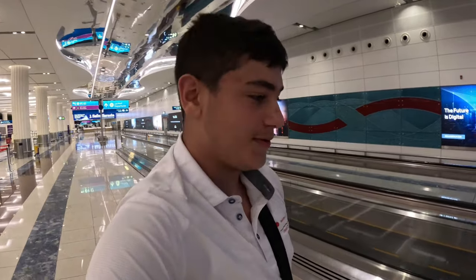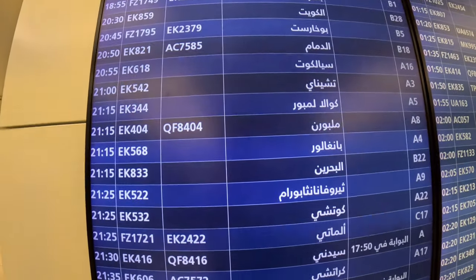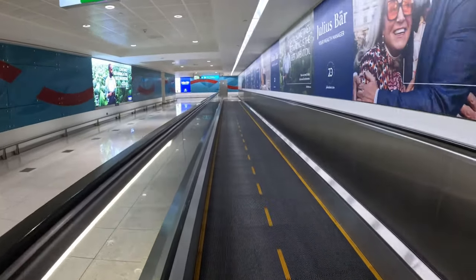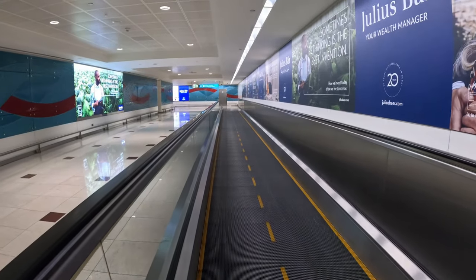All done, probably one of the easiest check-ins. Don't really care much about the weight or anything. Now just going through the smart gate, which I think I did before, but anyway, it's so much easier here. You can really tell that they've put an effort to make it more convenient for the business and first class passengers. Nice and quick security process, now heading up to the lounge.